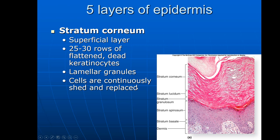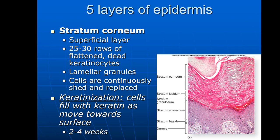All right, so those are our 5 layers of the epidermis. Remember, most parts of the body are going to have just 4, and then the palms and the soles will have the stratum lucidum also. So that process by which the cells move from the stratum basale towards the surface is called keratinization. It takes about 2 to 4 weeks.